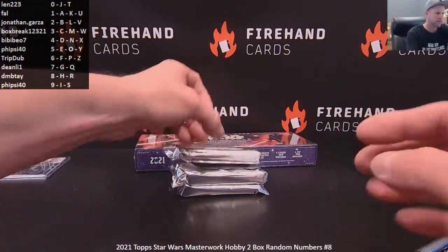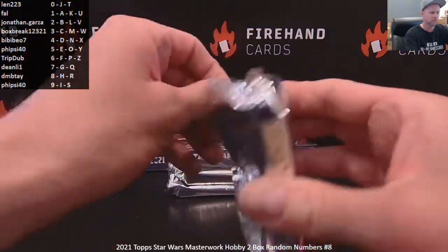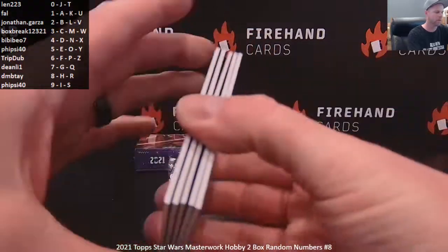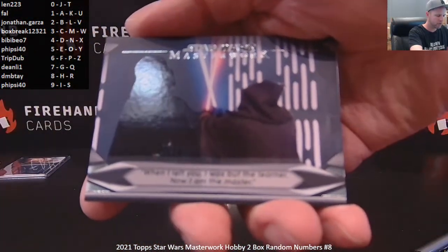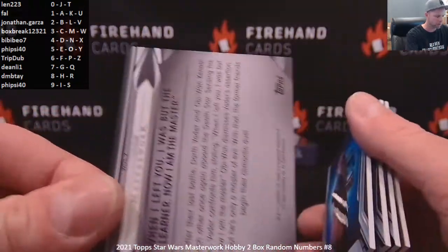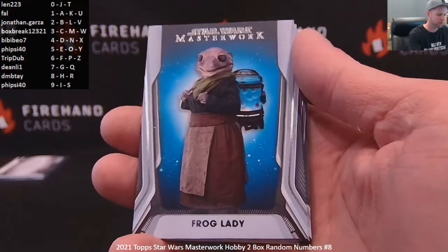Okay, moving on. Thank you guys for waiting. Pack 2. Got a Vader quote. "When I left you, I was but the learner, now I am the master." This is number 2, WDS 2. A blue frog lady.